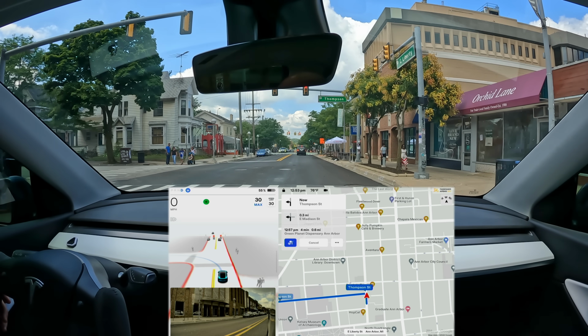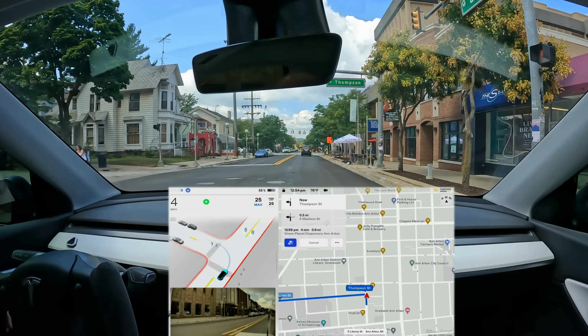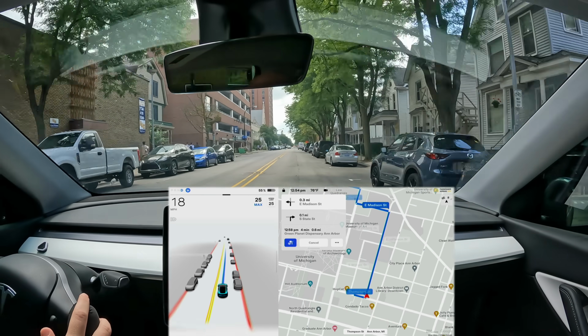All right, so we got the green, but we got some kids in the road. The car obviously is displaying them. And we move through. Nice job saving that family's lives right there. That was really good.